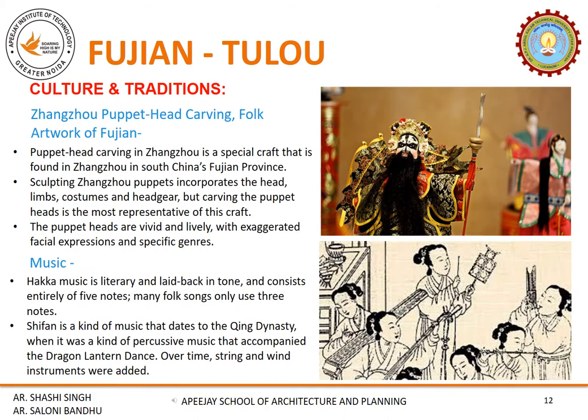The folk artwork of Fujian province is puppet head carving in Zhangzhou in South China's Fujian province. Sculpting Zhangzhou puppets incorporates the head, limbs, costumes and headgear, but carving the puppet heads is the most representative of this craft. The puppets' heads are vivid and lively, with exaggerated facial expressions and specific genres.